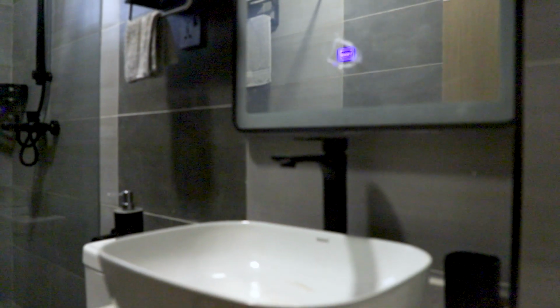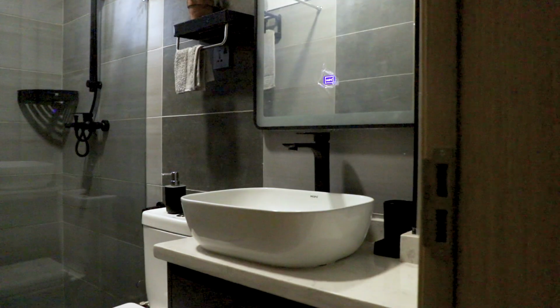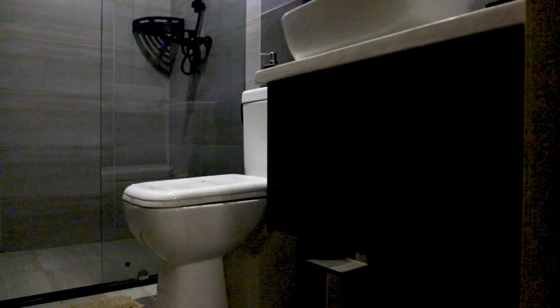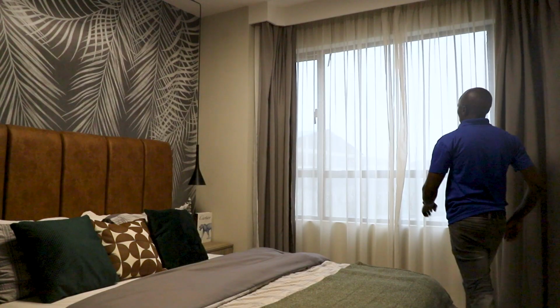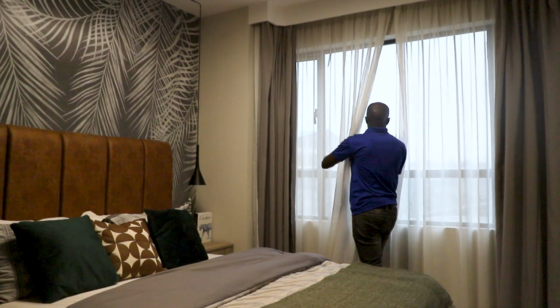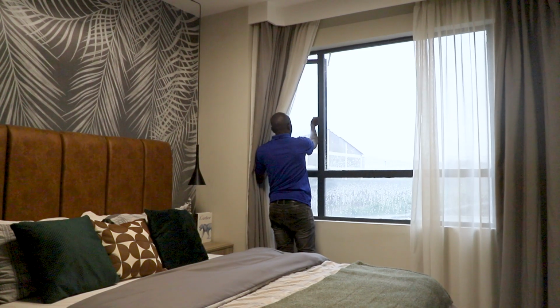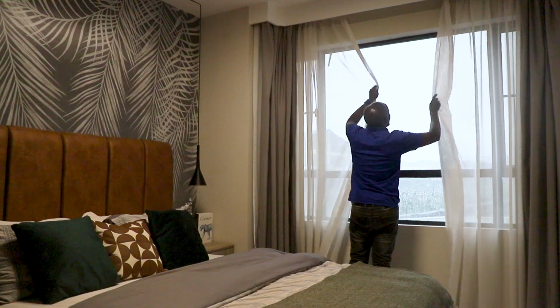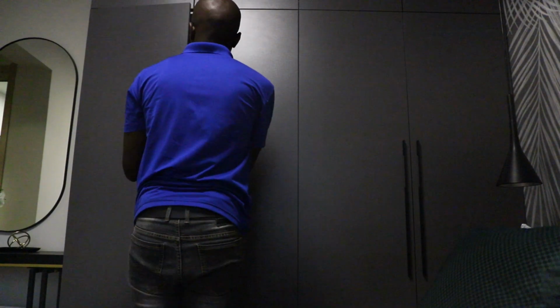The ensuite bathroom comes with everything you need: a shower area, sink, mirror, and a water closet. Just like the rest of the apartment, the large windows here allow natural light to pour in, creating an inviting and peaceful atmosphere. And yes, the wardrobes here match the design of the other rooms: sleek, elegant, and spacious.